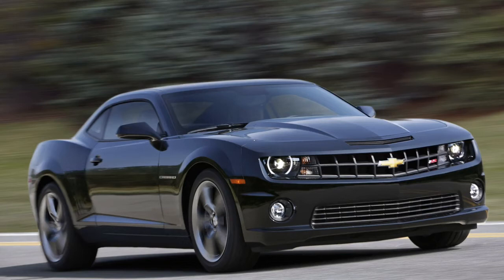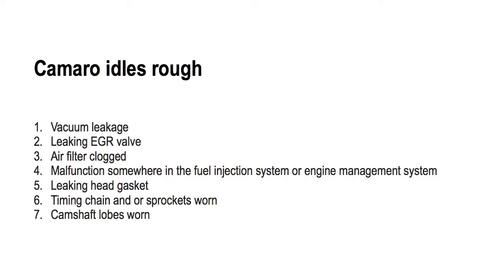It could mean the Camaro is idling rough with a check engine light present. It could mean the Camaro idles rough at low RPM, or it idles rough in drive. Here are 7 reasons why a Camaro idles rough. Be sure to check for 1 or more possible malfunctions.